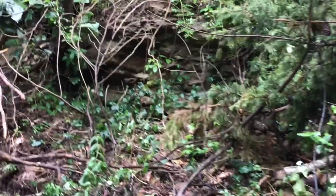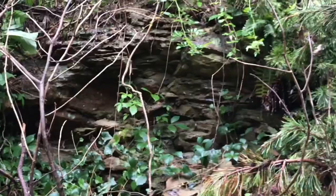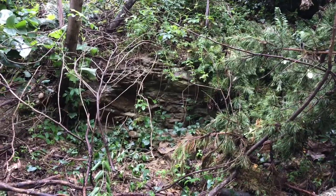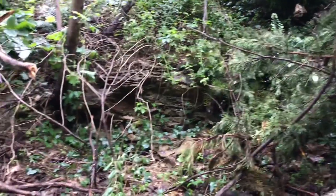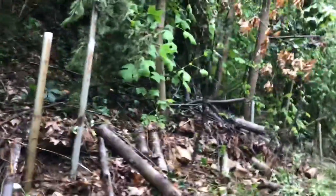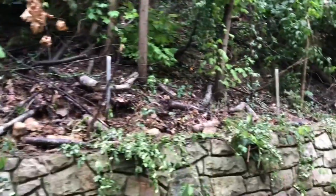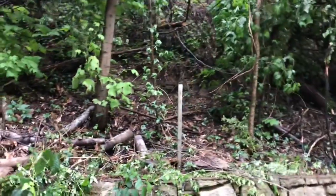You can see some natural rock shelves. That's left over from when they did the excavation years ago. And that's much prettier in my mind. Ferns draped across, poison ivy. We can do without that, but it's just very pretty. And we're looking forward to restoring the hillside and giving it a much more natural appeal versus that fence and all the ivy and junk that was on it.